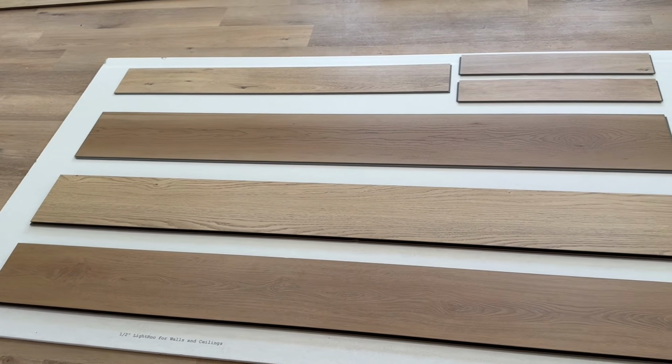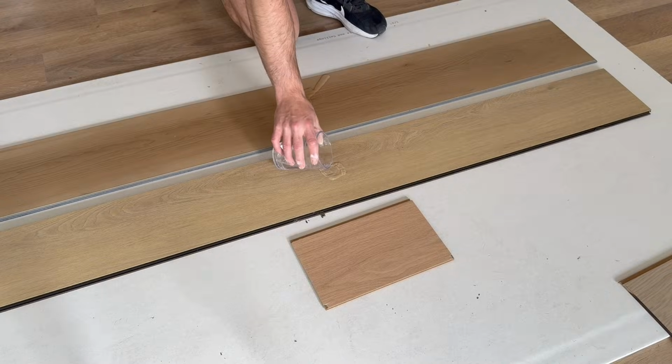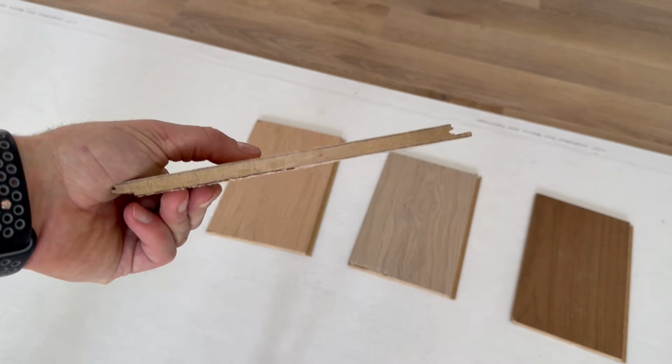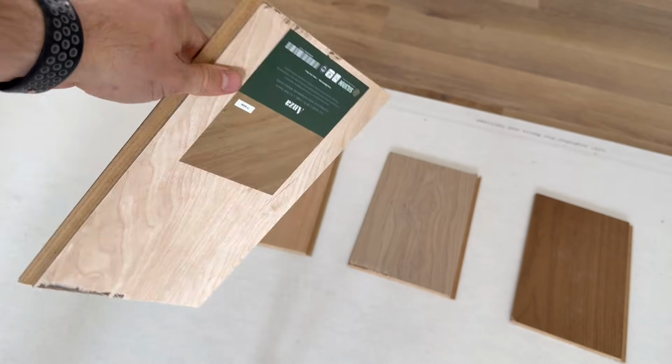Today I'll be comparing 3 of the most popular home flooring types and going over some key differences to help you determine which might be best for your own home. Note that all the flooring tested here is from Floret, and the construction and features of the flooring shown in this video may not translate across other brands. Let's get started.